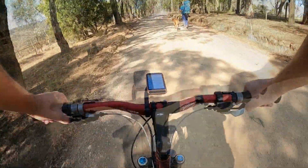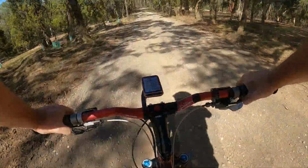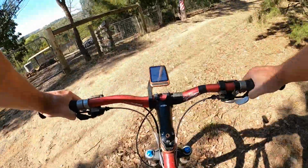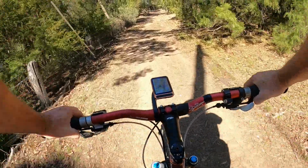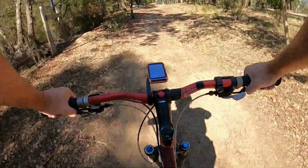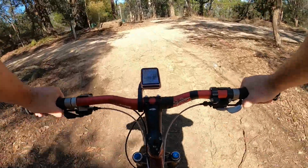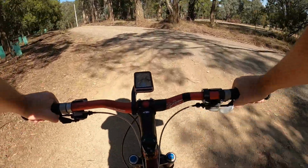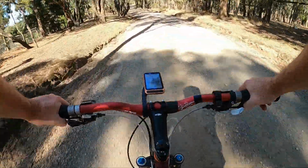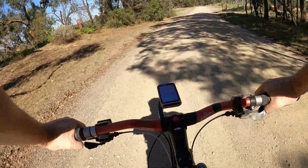Volkswagen. G'day. G'day. And this trail. Get off the road. That didn't last long. Not long. A truck in there. Yeah, that's it there, that gate.